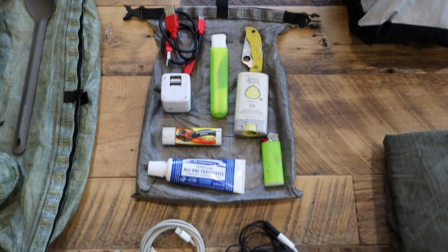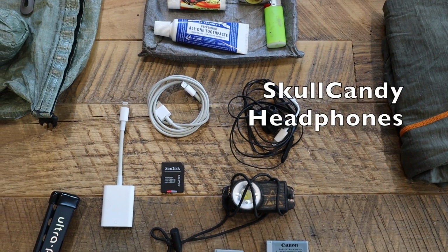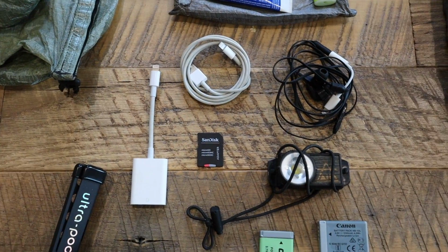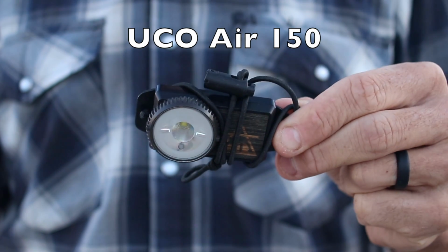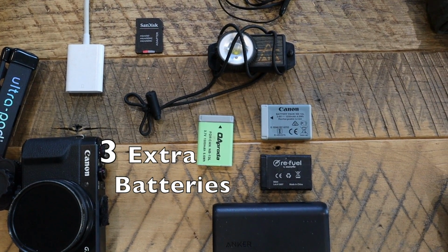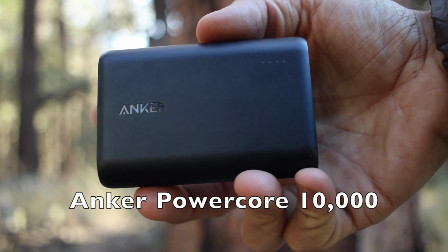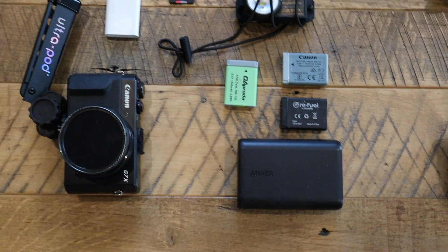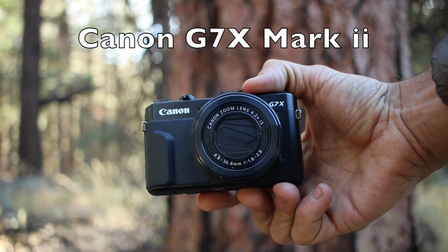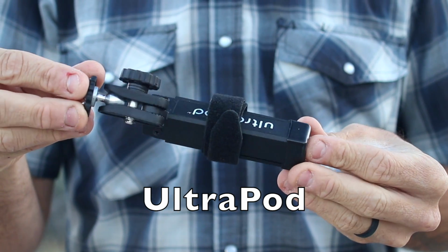And some of the other stuff that I kept in that bag are my iPhone charging cable, a set of Skullcandy headphones, an SD card reader, an extra SD card, my Nitecore Air rechargeable headlamp that I modified with a shock cord, 3 extra camera batteries, which I started out with 2 batteries and I ended up getting 2 more, so I had 4 batteries total, an Anker 10,000 milliamp rechargeable battery, and the camera that I shot my entire PCT thru-hike on, which is the Canon G7X Mark II, and that is sitting on an Ultrapod, which is an awesome little tripod that I ended up really loving.